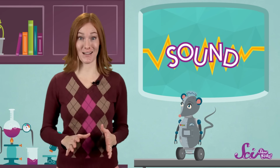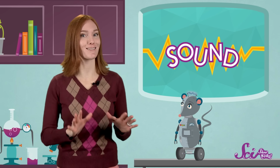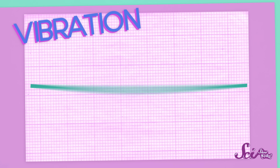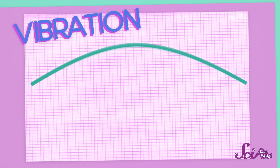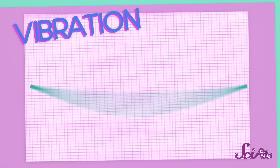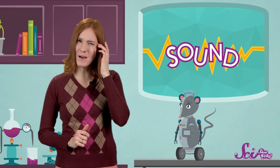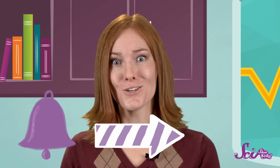It doesn't matter what makes a sound though. All sounds are made the same way, through vibrations. When something vibrates, it moves back and forth really fast. So fast, in fact, that our eyes often can't see it moving. But other parts of our body can sense vibrations, and I bet you know what parts those are. That's right, our ears.